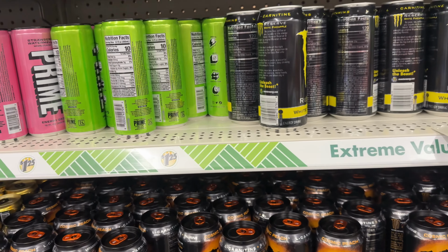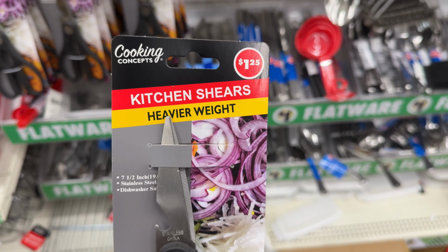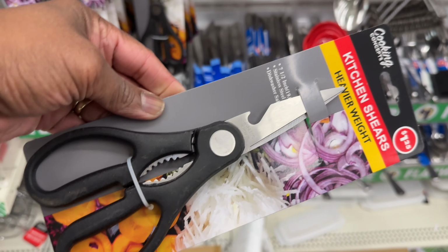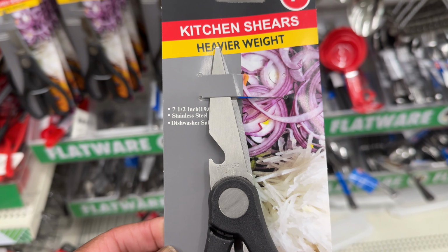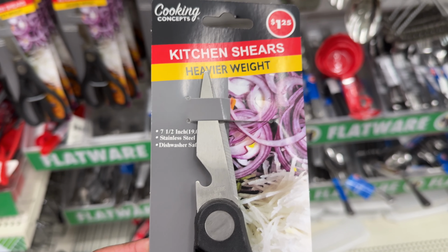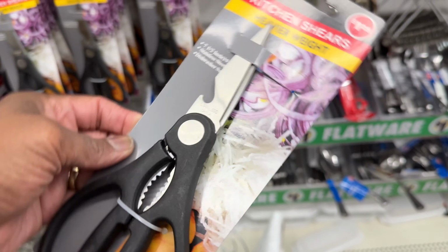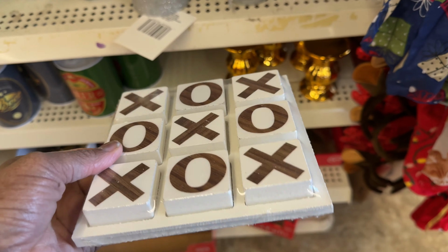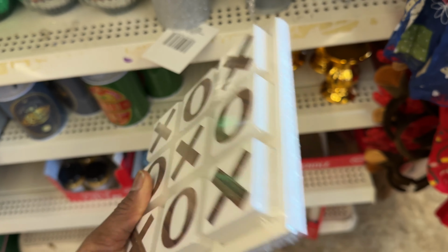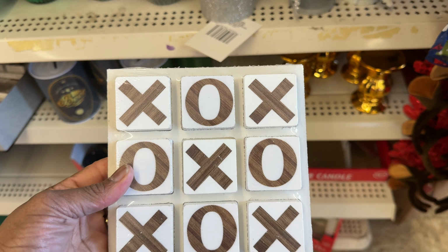So, that's the ones. Look at these by Cooking Concept, Kitchen Shears, heavier weight. These are stainless steel, dishwasher safe. That is good, and they can cut up heavier stuff other than the other ones. Look at this, XOX. This is a $1.25 game. Oh, I like this. This is cute.